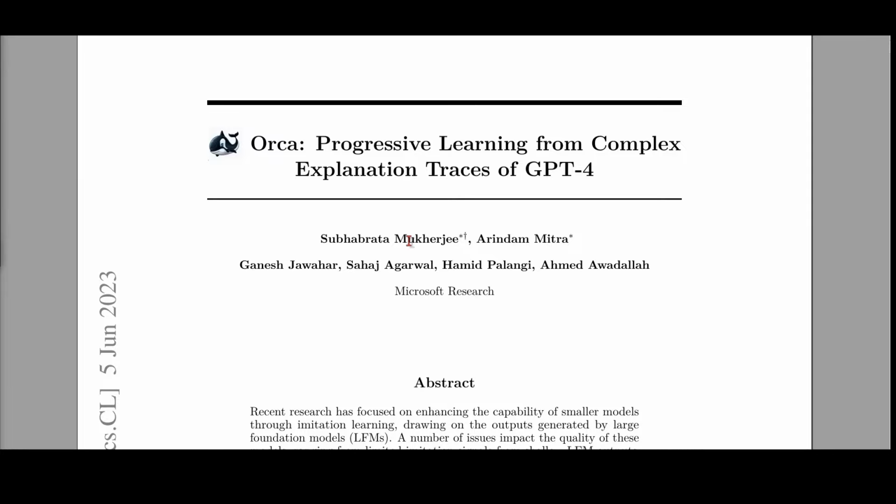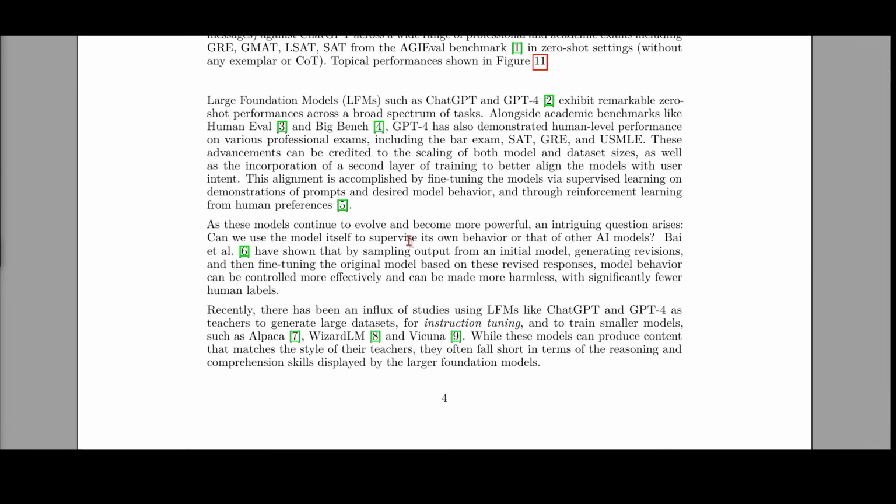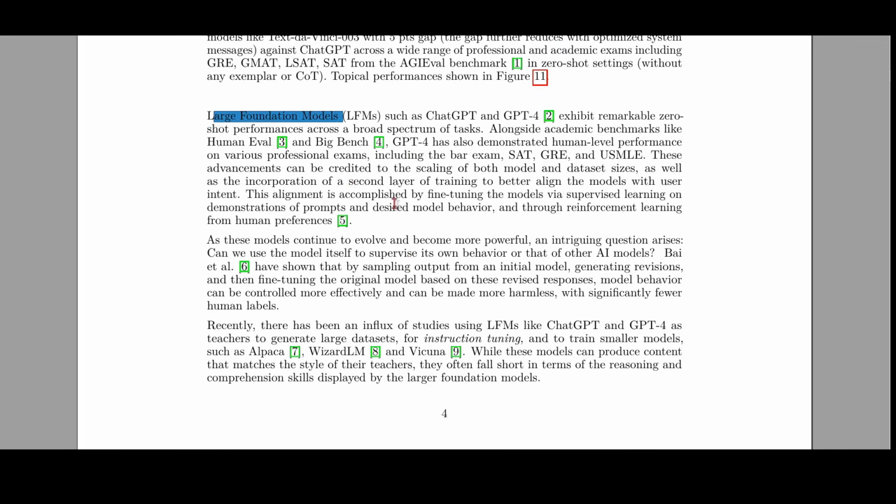Large foundation models, or LFMs, like ChatGPT, are trained with general-purpose datasets at scale, and they are then fine-tuned to align well with human intentions. This fine-tuning or alignment is usually through supervised learning, where humans are often involved in the training process. Big question now is, can we use another model to supervise an LFM, be it a ChatGPT model or an open source model, thereby eliminating humans altogether?